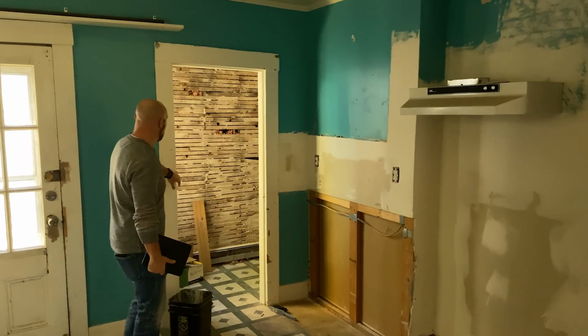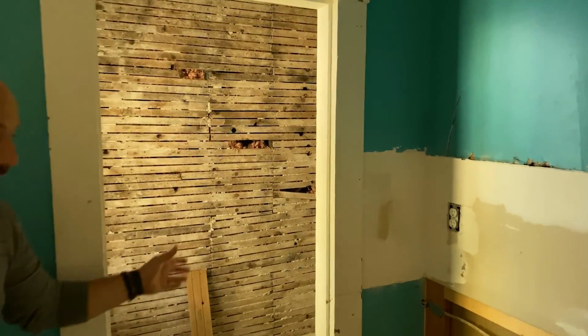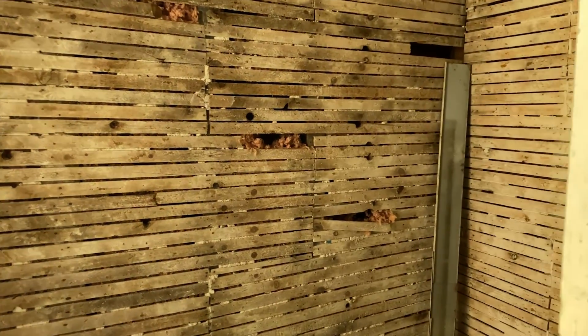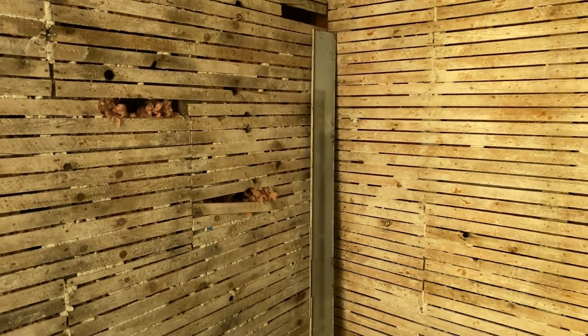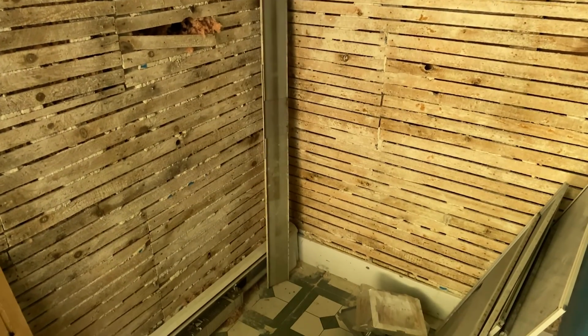Over here, it's like this little nook. I envision that being a pantry. So there's 2 ways that you could go about this. You could make this area a pantry, or originally we were thinking about possibly putting washer and dryer hookups in this area as well.